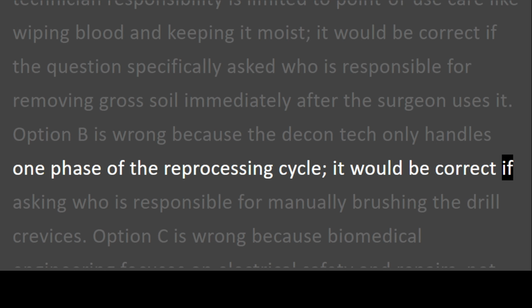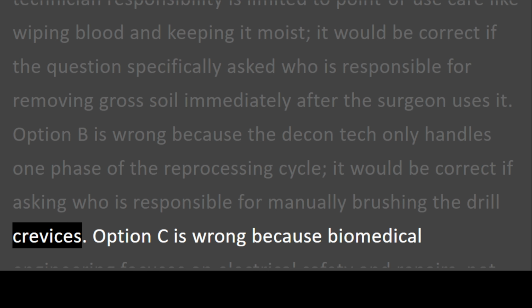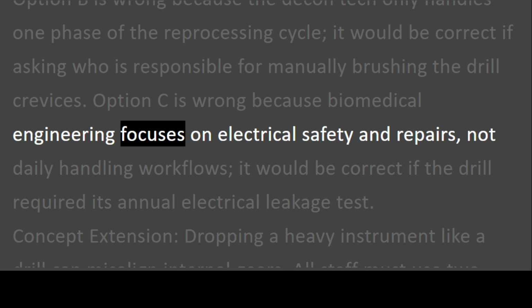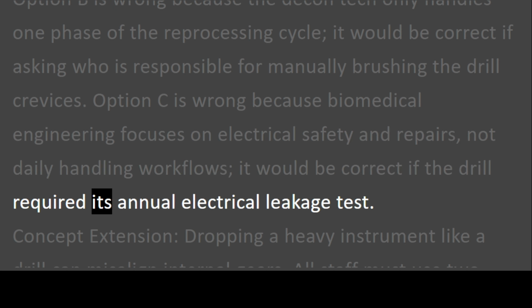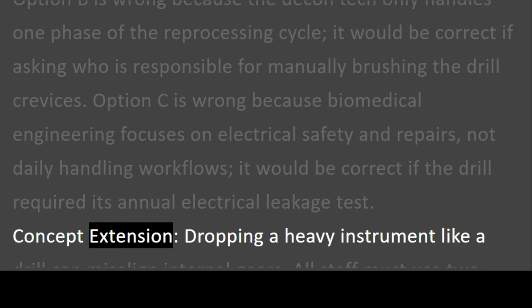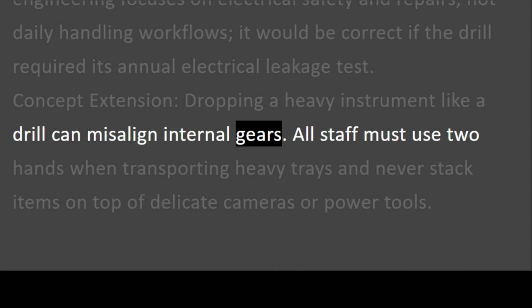It would be correct if asking who is responsible for manually brushing the drill crevices. Option C is wrong because biomedical engineering focuses on electrical safety and repairs, not daily handling workflows. It would be correct if the drill required its annual electrical leakage test. Concept extension: dropping a heavy instrument like a drill can misalign internal gears.